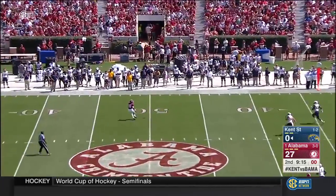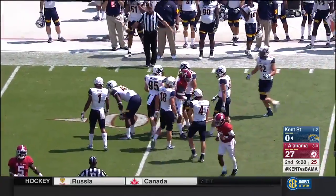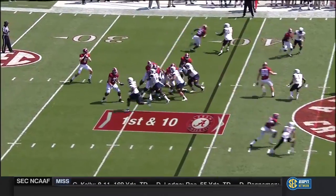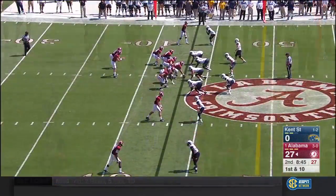Almost got it. And Marks lets it take a big hop, and it will trickle back into Alabama territory inside the 40. Cole, we're noticing Barnett operating in the shotgun behind Bradley Bozeman. And catch made. Great hands by Calvin Ridley. So that's by design. We'll take on it in just a moment.